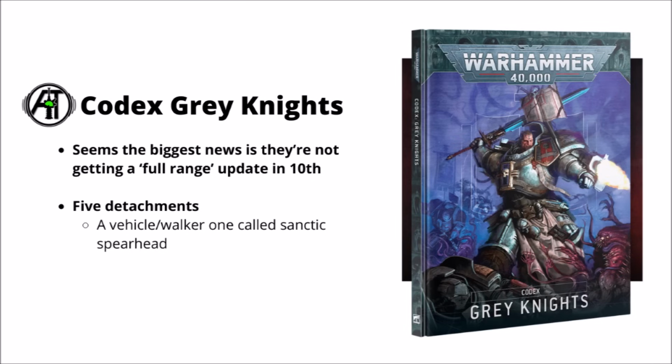For the Grey Knights, they're the codex reveal that we've just had. Probably the biggest news is that they're not getting their full army range update in 10th edition, but feels like with the rollout of Space Marine chapter updates, we've had the majority of the Divergent chapters and Black Templars over the past edition and the one before that, so it feels like they've almost certainly got to be one of the next in line. I'd be kind of surprised if we don't get something major for them in 11th.